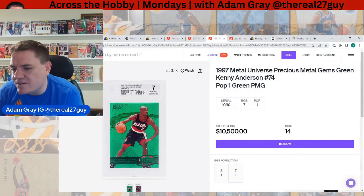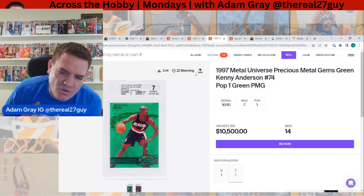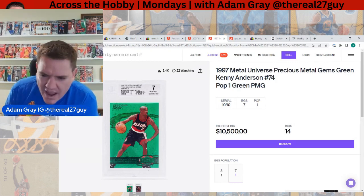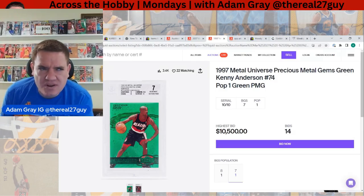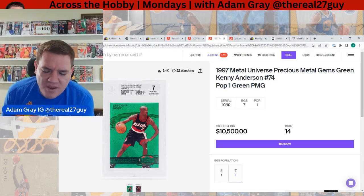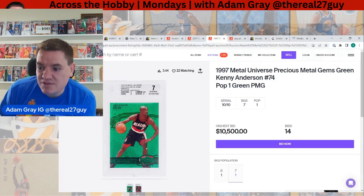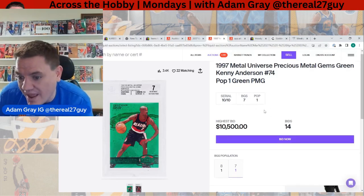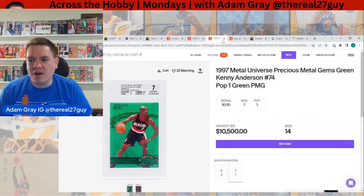And then the Kenny Anderson green. Probably, I think most people would argue, the best Kenny Anderson card ever. I think he was the second overall pick in the 1991 draft. Really good NBA career. Maybe a few All-Star games, couple All-Star games. Not a Hall of Famer, but had a real run in the NBA and in college. And I would guess has some real popularity. This is a BGS 7 Pop 1. There's 1 of 8. That's it for the high end of the BGS Pop Report.